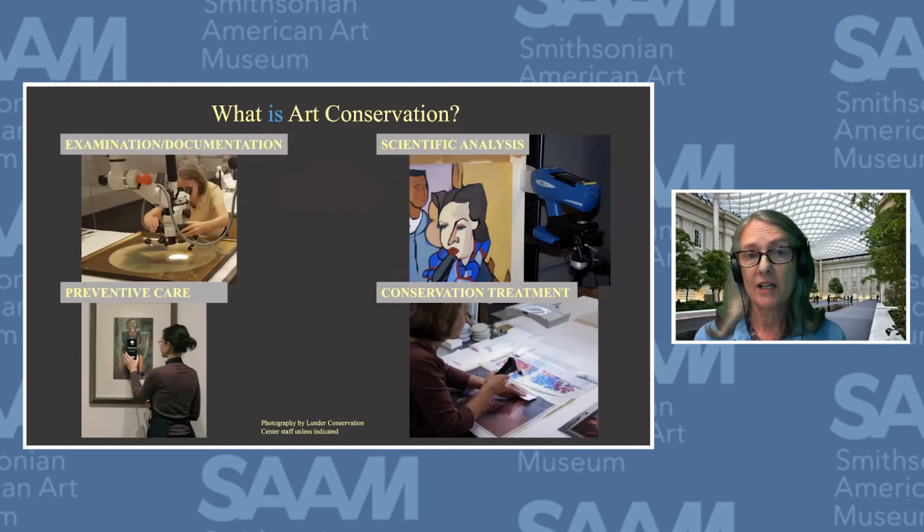We may use a variety of analytical instruments or techniques in order to further explore an artist's materials or his methods. Our conservation treatments are designed to stop or to slow down any damage or deterioration, and sometimes we restore aesthetics or functionality. Sometimes our treatments can be very obvious in before and after comparisons, and other times they are almost invisible. Lastly, preventive care is an important part of conservation because we would prefer to prevent damage or deterioration to begin with. And you see an example of us monitoring the light levels in the galleries.